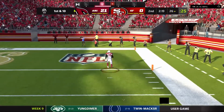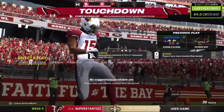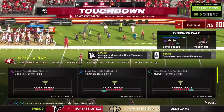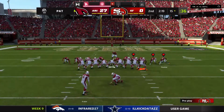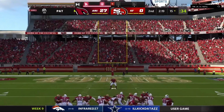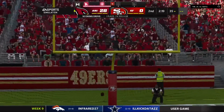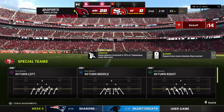That's caught inside the 20. Touchdown, Cardinals. It's so easy to focus on the speed and elusiveness of Kyler Murray, but as he shows right there, don't sleep on the arm strength. Prater for the extra point, and a rout is on here in this first half.